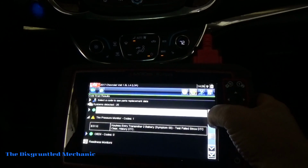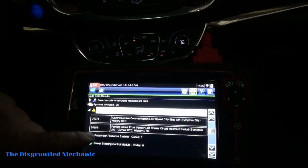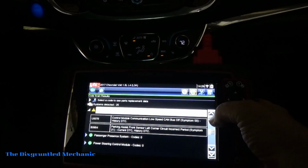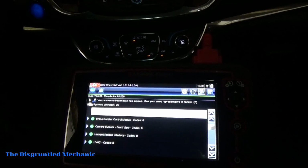So from what I know and what I understand, and I could be wrong, if one of these sensors has a problem, which apparently this one does, it will shut down the CAN for that whole system, which is what I think is happening. And lost communication with long-range radar sensor module, that may be a part of it. I'm going to have to check these codes, but now we got a starting point.